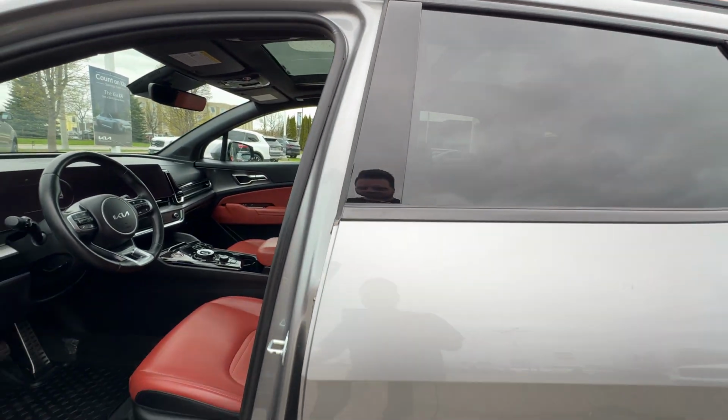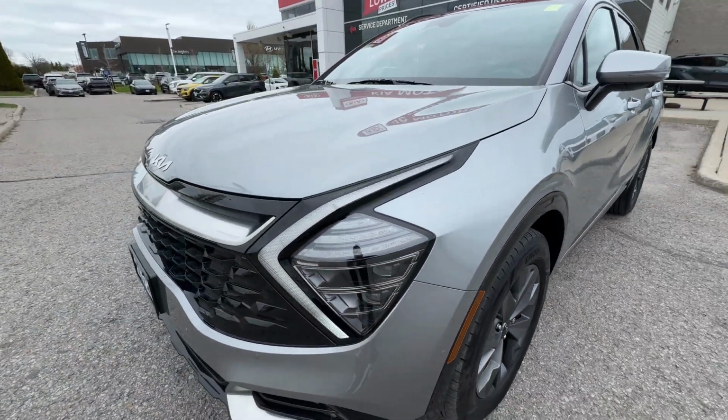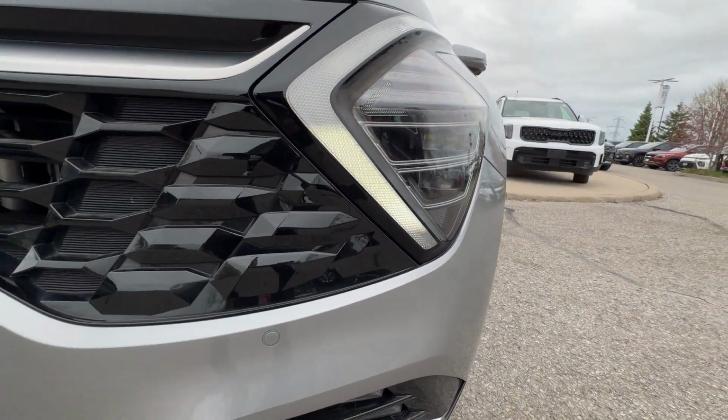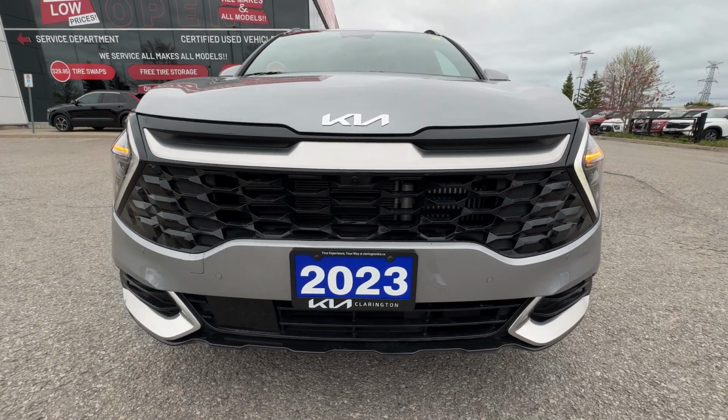All right, let's see if those headlights have activated now. Yeah, they have. Great. So now you can see here we've got that nice boomerang style LED daytime running light, amber light there. The headlights didn't turn on because I didn't start the car, so silly me.